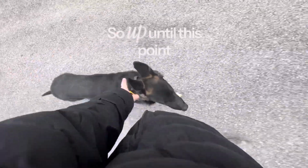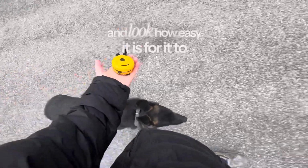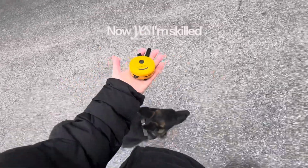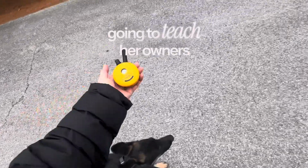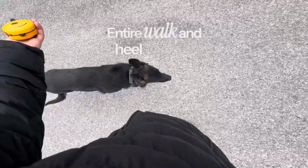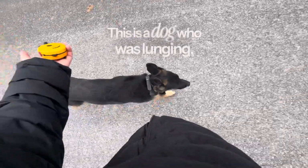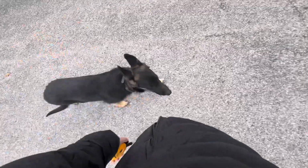So up until this point, Josh has done all the training, and look how easy it is for it to transfer from the trainer to another person. Now, yes, I'm skilled at using the e-collar, but this is also something we're going to teach her owners, and then they're going to become skilled with. Entire walk and heel without a leash. This is a dog who was lunging, barking, pulling just 2 weeks ago.